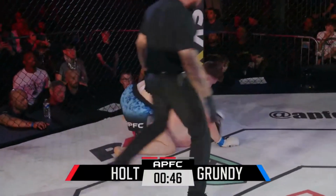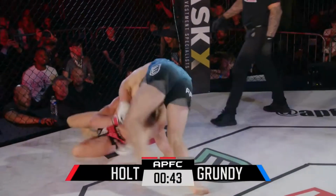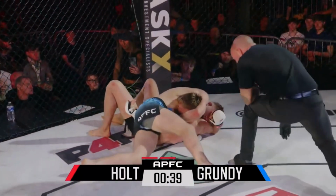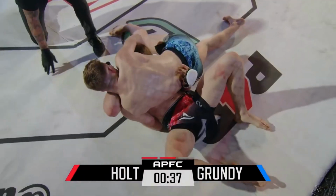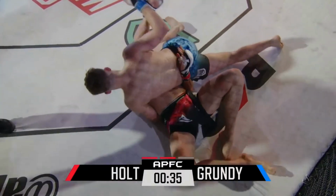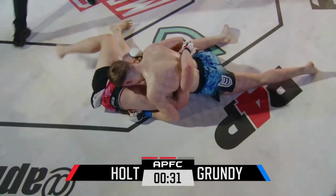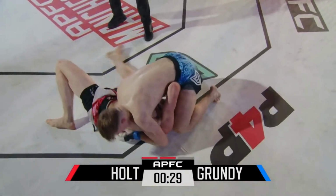Oh, he's moving for the arm. No. Oh, going to ride right here. Oh, a lovely anaconda choke right there as well. Doesn't have it. Yeah, he's out. Wow, what heart from Holt here to stay alive in this fight. That was so close to getting stopped.